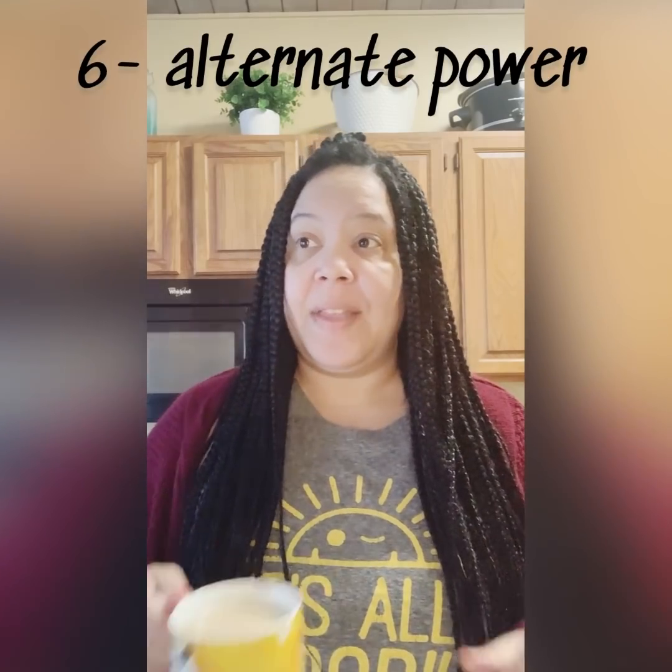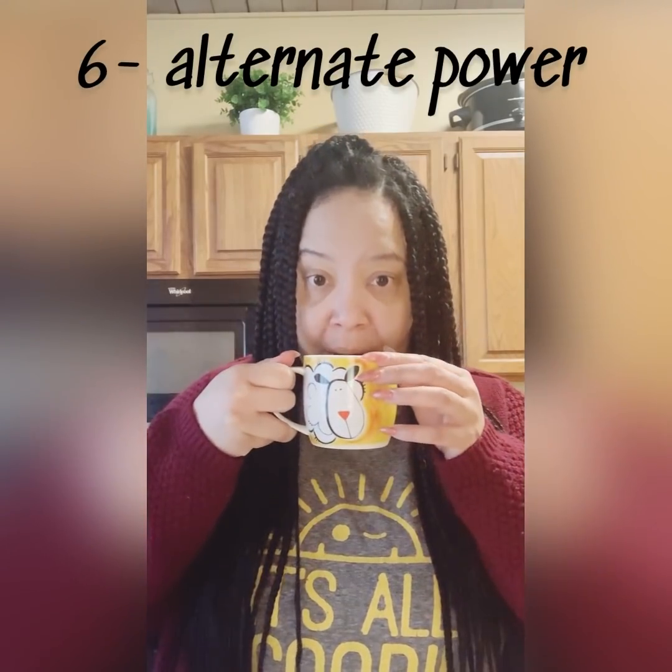The next thing I have is alternate power. What is going to be the way that you power your home when you lose power? Do you have a wood stove or a fireplace, and you just plan on, hey, we're going to open up the windows during the day, and at night we light the fire. That's our lighting, that's our heating, that's everything in one. We're going to cook there, whatever. Then fine, so be it.